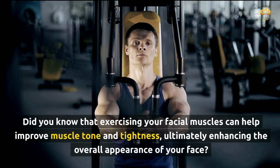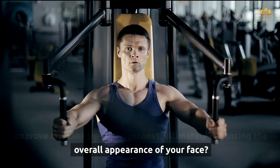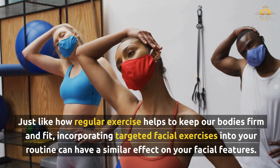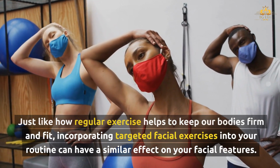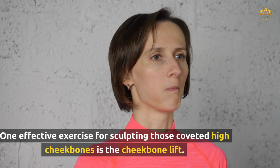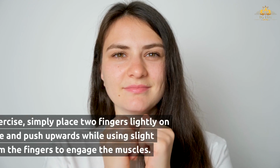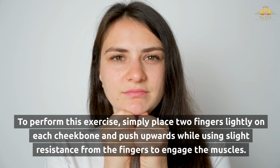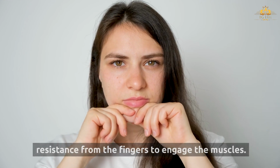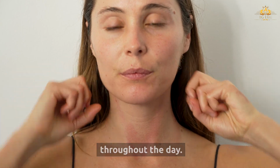Did you know that exercising your facial muscles can help improve muscle tone and tightness, ultimately enhancing the overall appearance of your face? Just like how regular exercise helps to keep our bodies firm and fit, incorporating targeted facial exercises into your routine can have a similar effect on your facial features. One effective exercise for sculpting those coveted high cheekbones is the cheekbone lift. To perform this exercise, simply place 2 fingers lightly on each cheekbone and push upwards while using slight resistance from the fingers to engage the muscles. Hold this position for 10 seconds and repeat several times throughout the day.